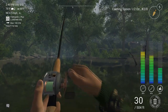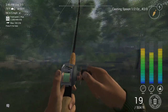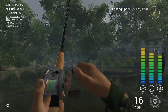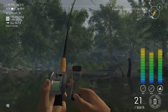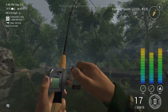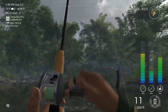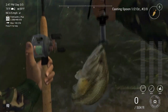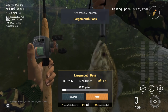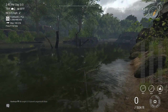And it's taking everything I've got to get him in here, just about. And he's still fighting me. Alright, let's see what he is, guys. Gosh. He might be a trophy. Gee whiz. There we go. We got him. New personal record. He's not a trophy, but man, he gave me a fight. 3.102. He gave me a fight, without a doubt.